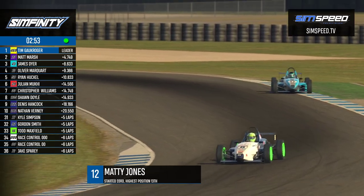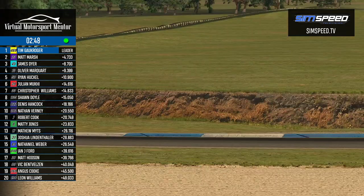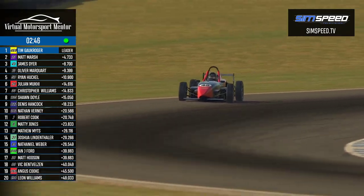Yeah, as far as I see, that's our biggest mover. Did he even have a qualifying time? Racing his way up through the field. So that is a solid effort.